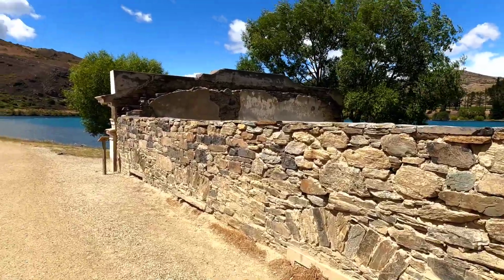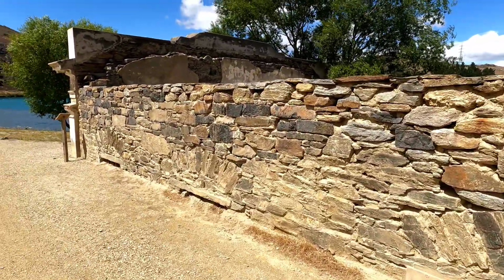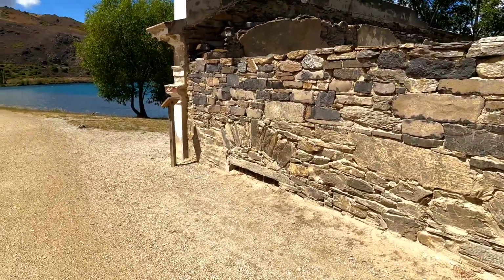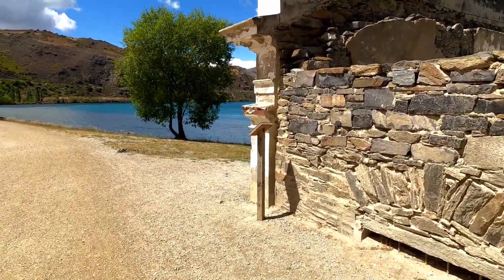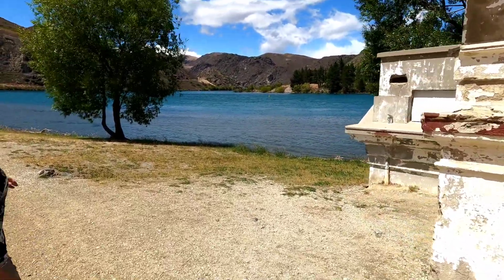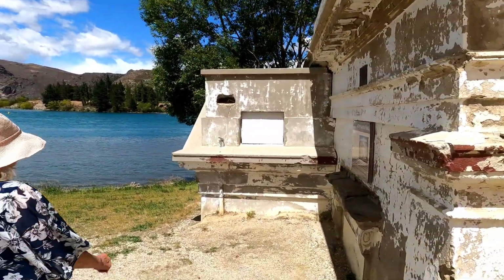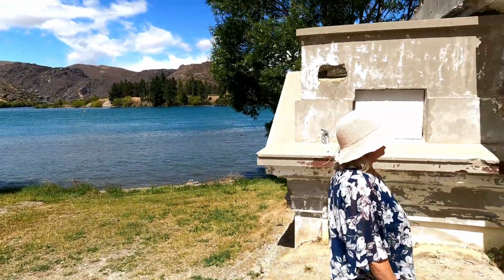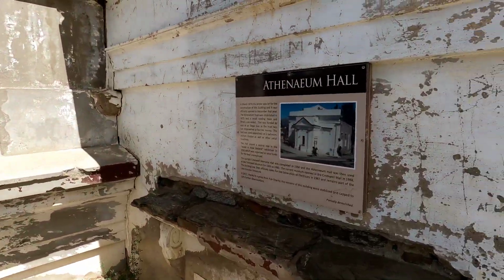So there must have been windows under there. Wow. When they did the dam, they flooded all of this, and this was the main street. There we go. This is what it looked like before they flooded it. So this is what it used to look like.